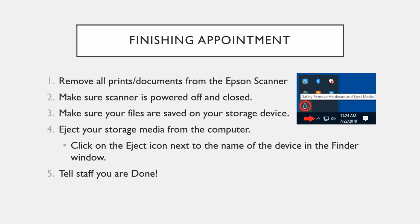Finishing your appointment. Repeat scanning until you are done or your appointment ends. Remove all your items from the scanner. Make sure the scanner is powered off and closed. Make sure your files are saved on your personal storage device. Eject your storage media from the computer by clicking on the eject icon next to the name of the device in the Finder window. Finally, tell staff you are done.